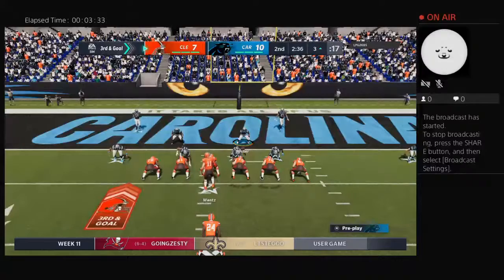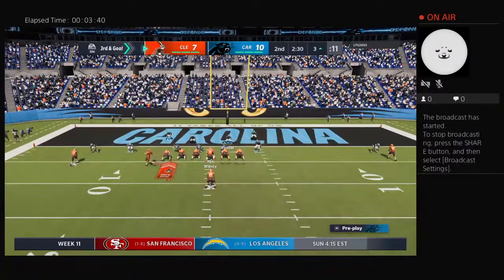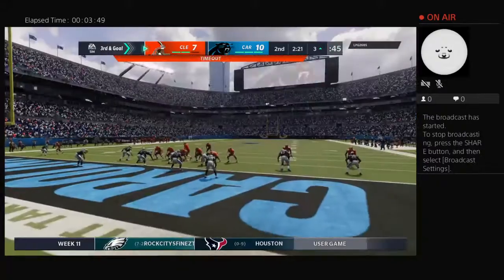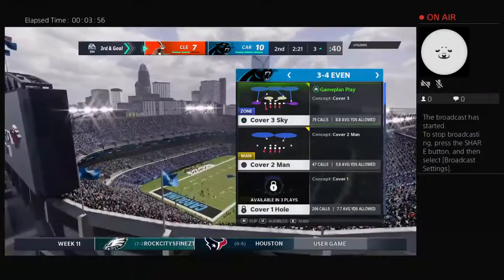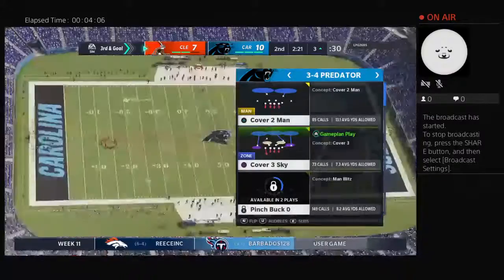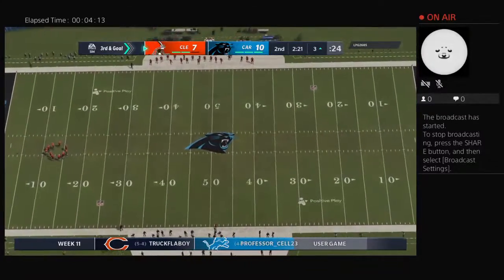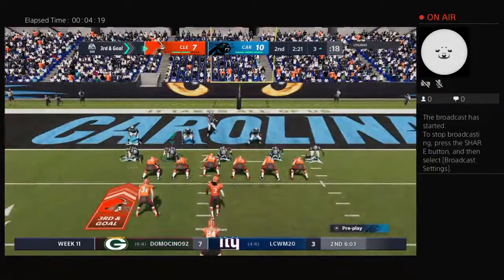3rd and goal now, mere inches from pay dirt. Now the Browns will use the first of their 3 timeouts. They'll have 2 remaining as we step aside here in this second quarter. What a stand this would be if they can get the stop here. 3rd and goal.